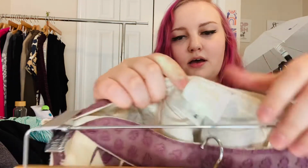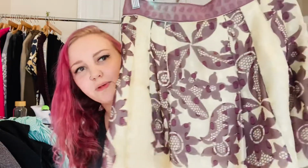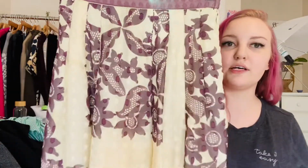Okay, next the brand is Anna Sui. It's white on white, so hopefully you can see it. This is a designer brand. This style is also a little bit dated. I think maybe the same person donated some of this stuff because some of it is really nice brands, so it's just a little bit of a dated style. It's silk, it's floral.